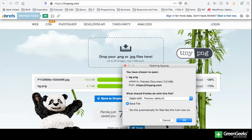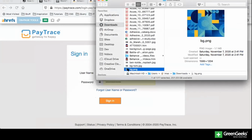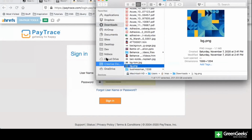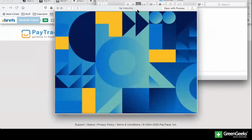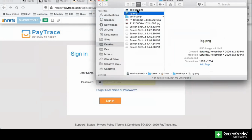So I am going to save this. That is a huge save. So if I go over here and go back into my desktop, I'm going to keep both. I go back into my desktop and I want to look at this. And yeah, you see a little deviance, but to me, it looks identical. So I'm really happy with it.